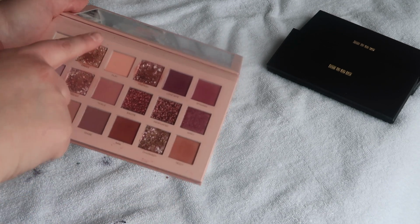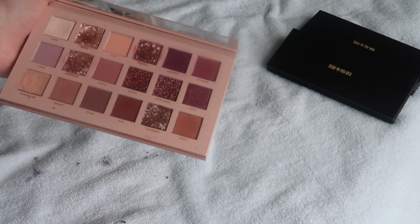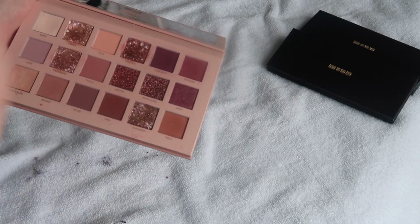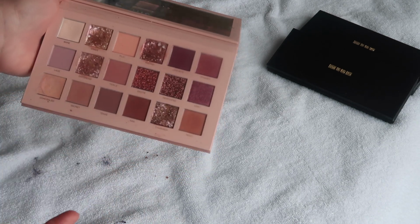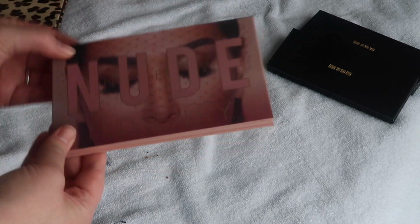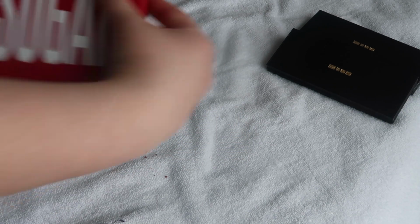So, I mostly use these shimmers and the same handful of mattes to create the same looks. So I don't know if this is worth keeping around, because I have a couple other mauve-toned palettes that fill this area of my makeup needs for me. So yeah, I'm going to put this palette on the chopping block and try it out a couple times in the next few weeks, and then make a decision from there.